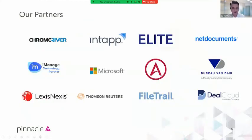We could go to the next slide, please. Thank you. So here's just some of the different applications that we support as part of our managed services. There are others not on the slide, but those are probably the core ones where the majority of our clients are based.